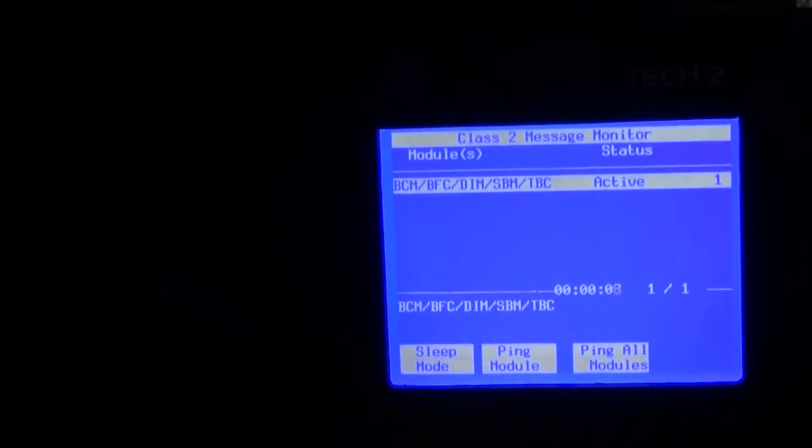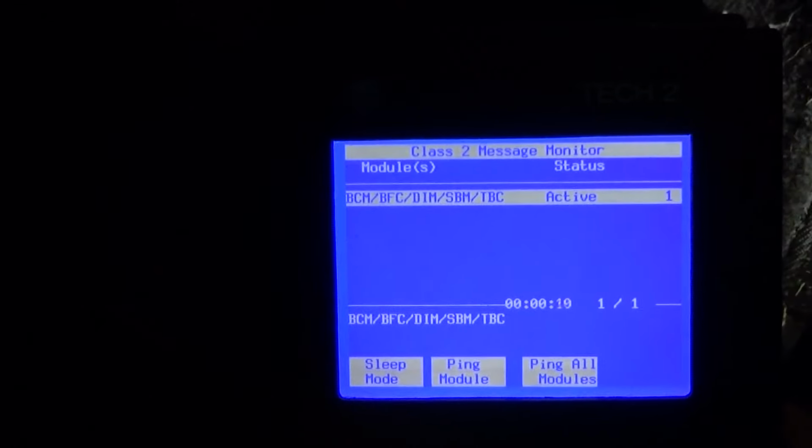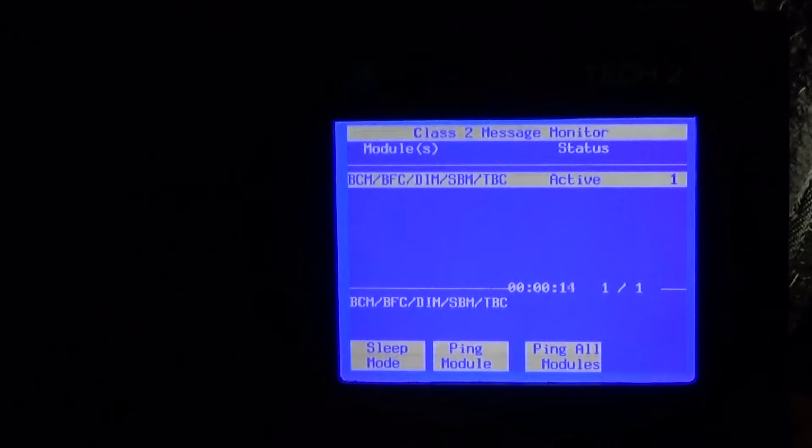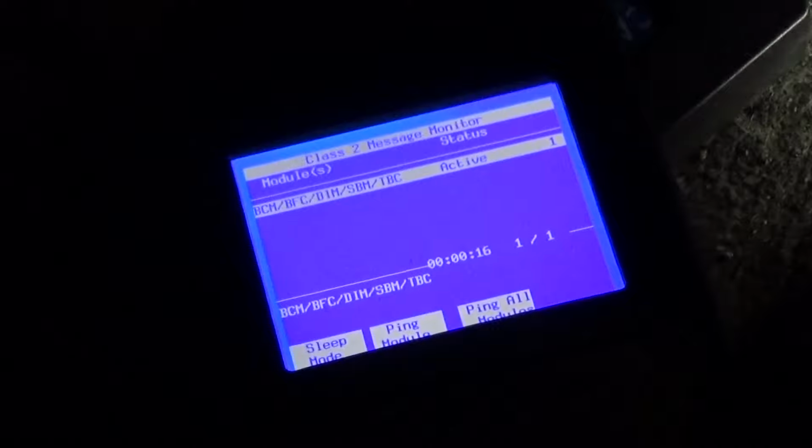As you see, can you see that? Yep. The BCM just came active. So we know our problem isn't the BCM. Is that making sense, Nina?